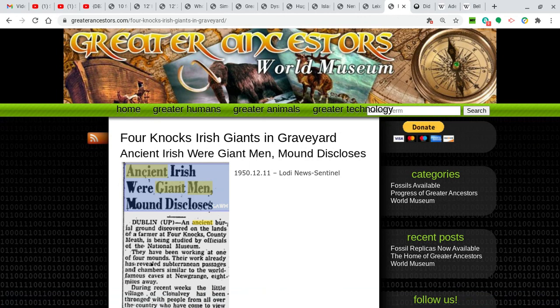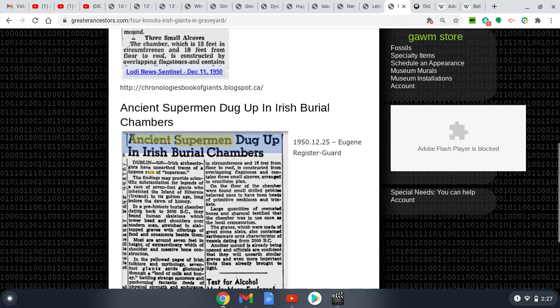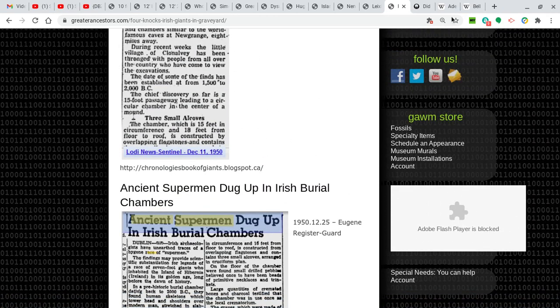So this is going over Fort Knox again, and these subterranean passages and chambers similar to the world famous caves at Newgrange. Okay, so it's Newgrange, also about the giants. There are giants talked about everywhere in Ireland. These ancient supermen, reporting basically the same thing, and some of this in the American press. I'm sure there are more accounts in Ireland, and many times I hear from people over there in Britain or Scotland or Ireland that they have their own local giants associated with their towns.